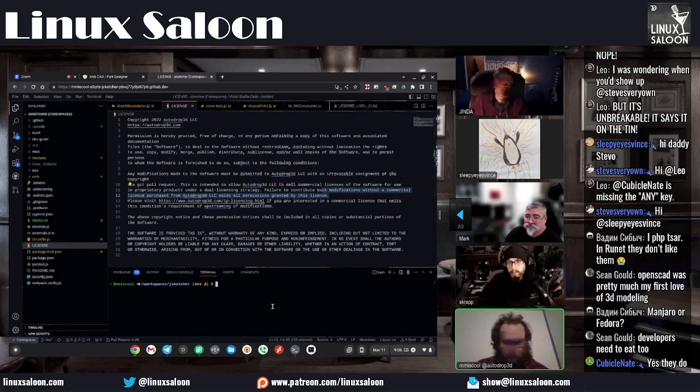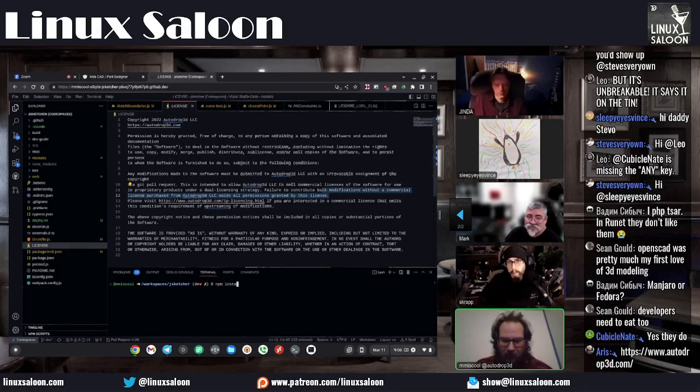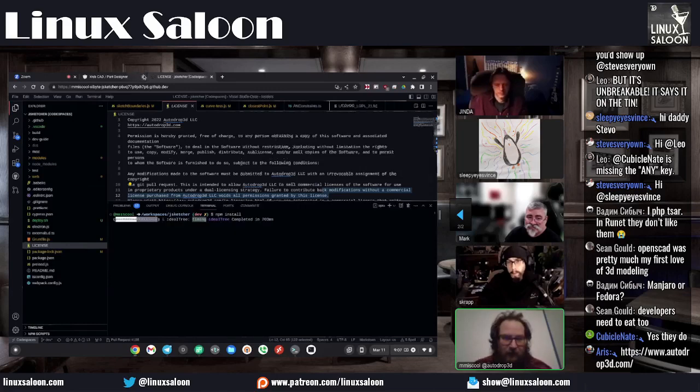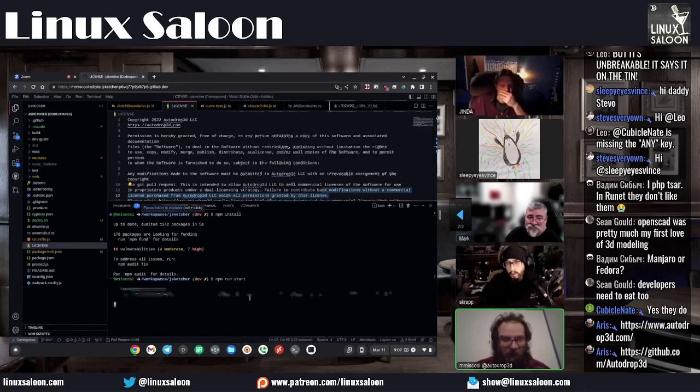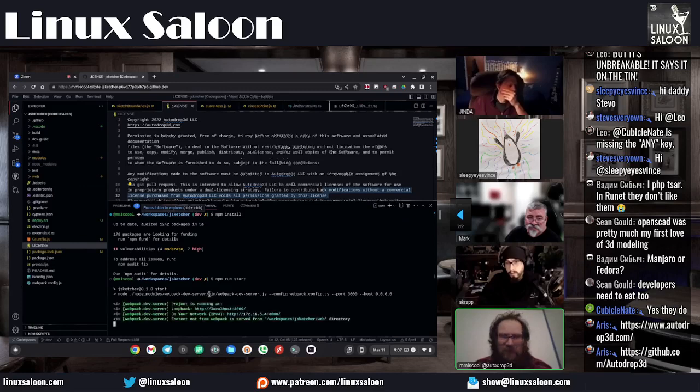Once you've cloned the dev branch down, just go into the folder and run npm install. I'm going to close out this one because that's the one that was already running. So you just do npm install and then npm run start. That's all you have to do, and this will spin up a little server. It's an interesting server in that if you modify the code for the CAD application, it automatically recompiles and you just hit refresh in the browser and it always updates. It's going to start running on port 3000.